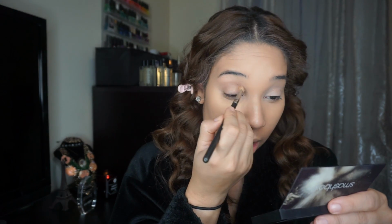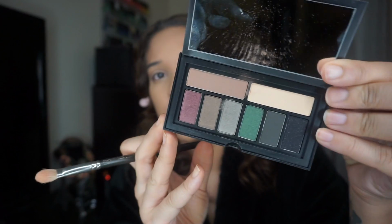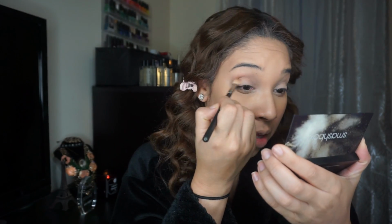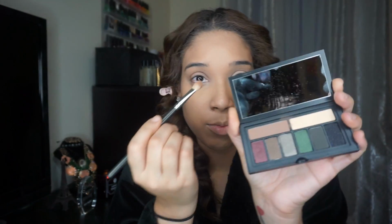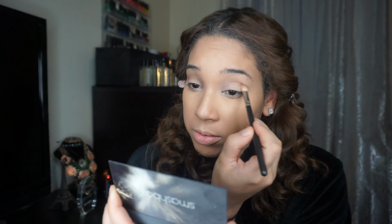I've been using the Blaze palette that has more of the warm tones in it, but I used this one the other day, and I really like the colors in it. So I'm going to create a look that I did before, and these are the colors in this palette. I'm just using that brownie color right here, putting that into my crease. It's just going to be a very simple eye look. I'm not even going to put lashes on.